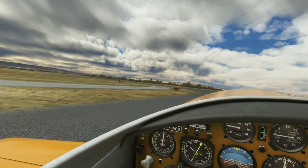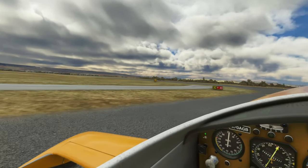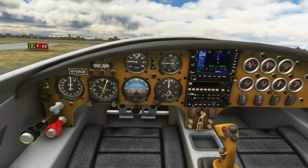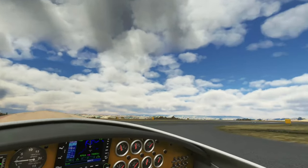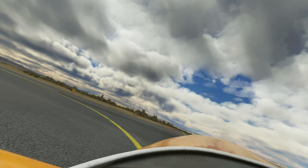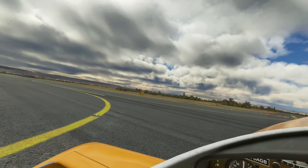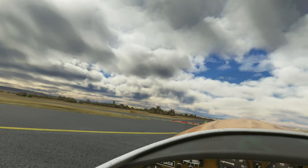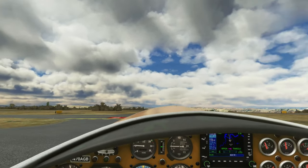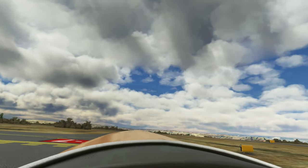All right, so we still have a little ways to go. This is 7:25. So why didn't they tell us to take off on 25? Although I have no idea what the takeoff run needed for this bird is, so I'm just going to accept the fact that we're flying to the south and it'll probably be a bit of a crosswind. Well, no probably about it. There will definitely be a bit of a crosswind.